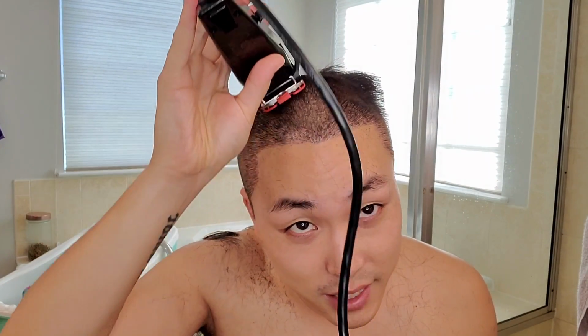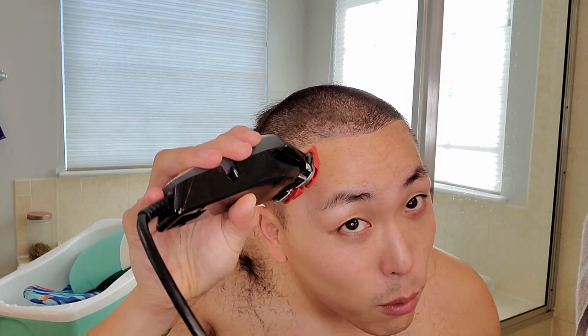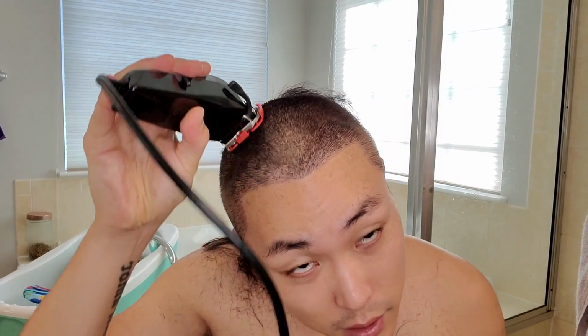Let me know what you guys think with my shaved head. My wife obviously doesn't like it. She likes me to grow out my hair, and my intention was to grow out my hair, but I messed it up. So this is the only way to do it. And honestly, I kind of do like the shaved head as well. I just wish that my wife liked it a little bit more than I did, just so that I can kind of rock the shaved head from time to time.